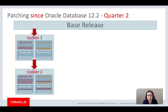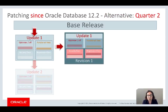A quarter later, in quarter 2, you can add the next update, release update, and this includes update 1 plus the new regression and security fixes, and potentially optimizer fixes, and potentially new functional fixes. And they are cumulative as the bundles were before as well. But in the same quarter 2, you could also choose now to apply a revision. And the revision contains update 1 from quarter 1 plus only new security and new regression fixes.